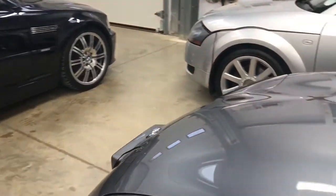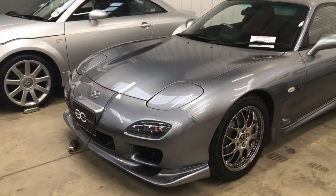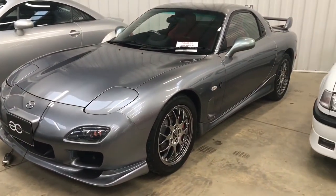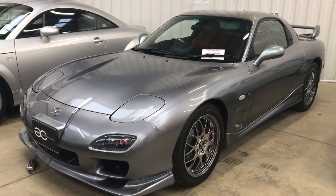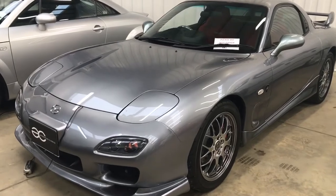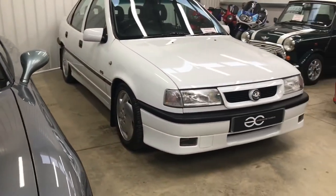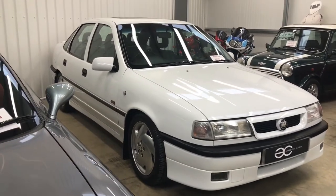Mega car to drive, a real good driver's car. And I think with the Japanese performance cars the way they're going, a really good investment as well. Yeah, definitely. I mean, RX-7s are going up anyway. To have one that's that exclusive is second to none, isn't it? Yeah, really good. And then on to this Cavalier, what is this?